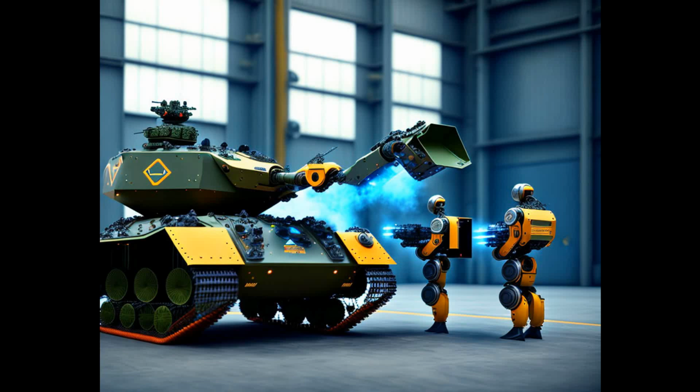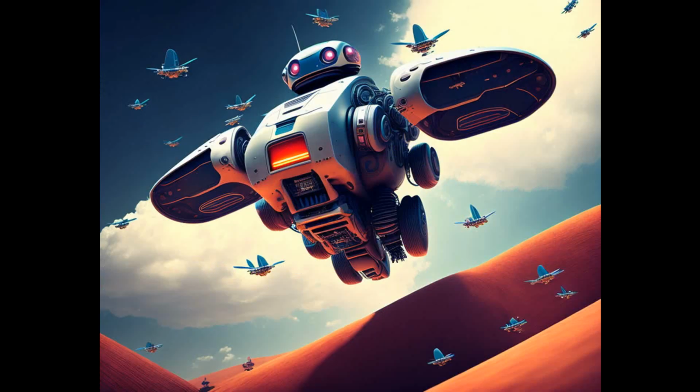Unmanned ground vehicles, UGVs. UGVs are used for a variety of tasks, such as bomb disposal, reconnaissance, and cargo transport. They are designed to operate in harsh environments and can be equipped with a variety of sensors and tools. Unmanned underwater vehicles, UUVs. UUVs are used for underwater reconnaissance, mine detection, and search and rescue operations. They can operate at great depths and in difficult underwater environments.